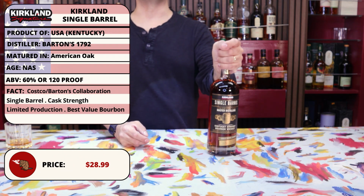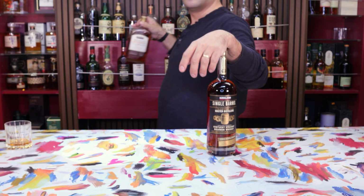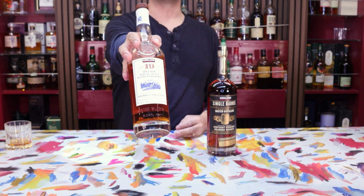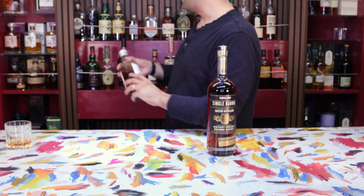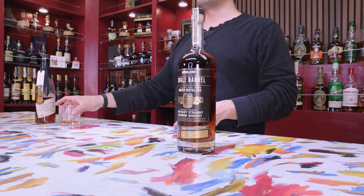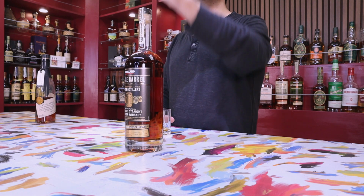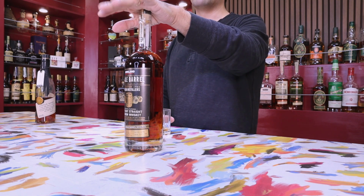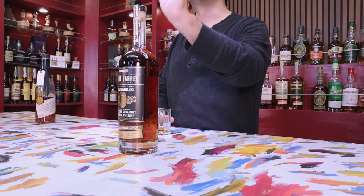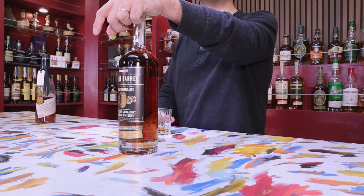Now, you may know Kirkland from past hits like the Kirkland Tennessee 7-year-old bourbon, like this one, or even the Kirkland Signature 19-year-old Speyside Single Malt Sherry Finish, like this one, and really the whole cornucopia of other ones that they have available. But really, for me, and what I have found so far up until this point, Kirkland's magnum opus really is this single barrel 1792 collaboration. And the other added benefit to it is that not only is it good, not only is it a great value, which we'll get to, but it also comes in a 1-liter bottle, which is also quite nice as well.